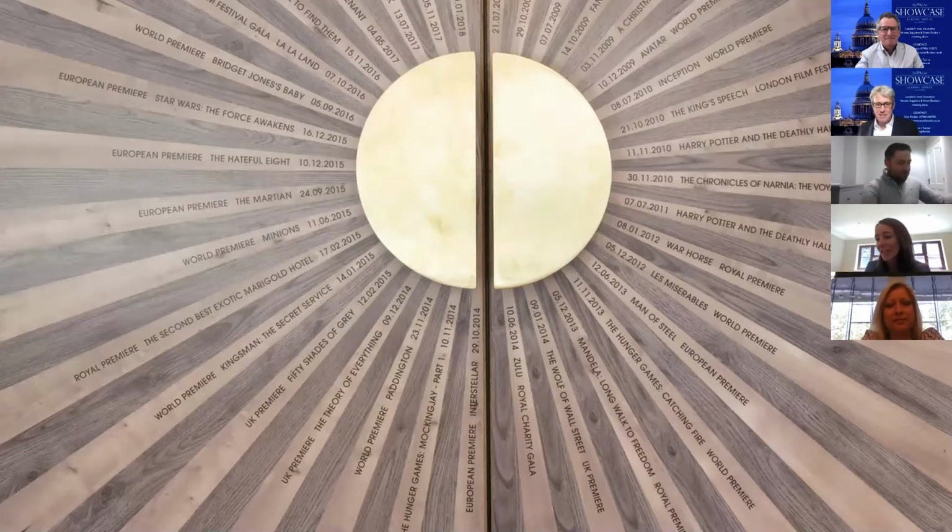I wanted to leave you with this image, which is actually the entrance to our Dolby Theatre. If you look closely, you'll see listed all the premieres that we've held between 2009 and 2018. And this is a theme throughout the building. So when you come to visit, I'd invite you to see where else you can spot these going back pre-2008.